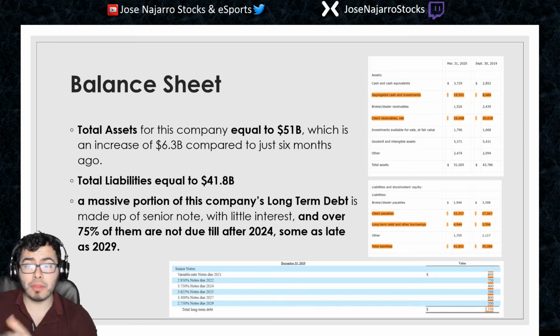Out of about that $5 billion of long-term debt and other borrowings, this company has about $3.6 billion of senior notes. And it is actually pretty impressive how low the interest rates in these senior notes are. We can see this company has about 3% due in 2020, 3.75% due in 2024, 3.625% due in 2025, 3.3% due in 2027, and 2.75% due in 2029.